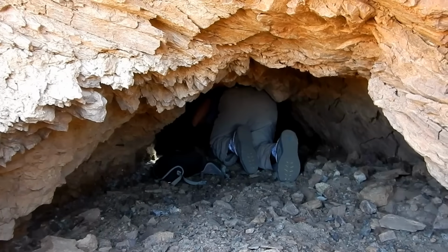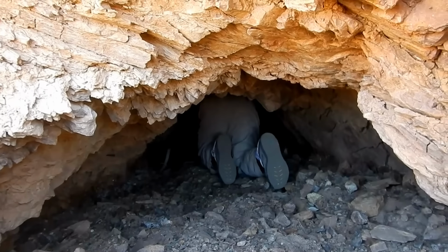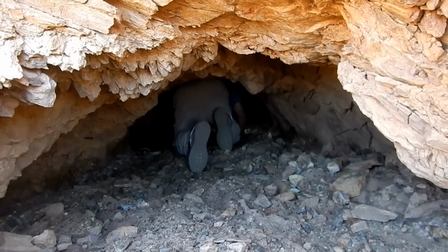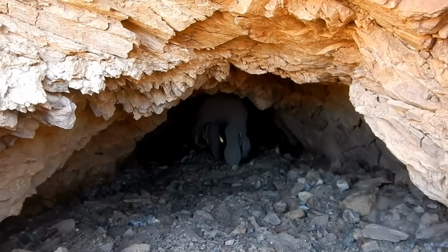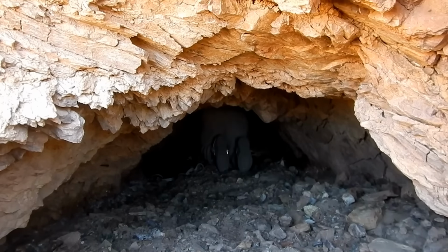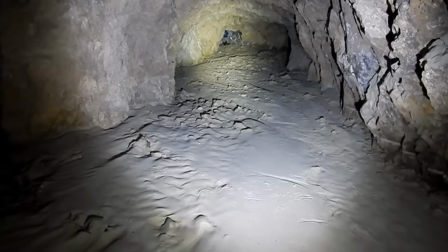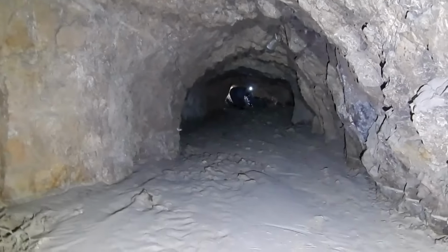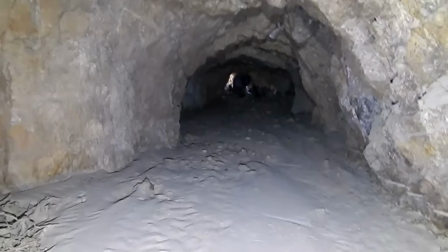We're crawling our way into this portal. Literally crawling. Got about 30 feet to go and it hopefully opens up. Here comes Julie. She's a dedicated mine explorer. Alright, we'll let her catch up for a second.